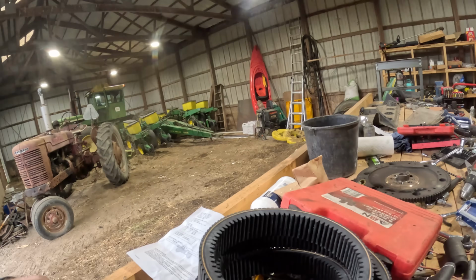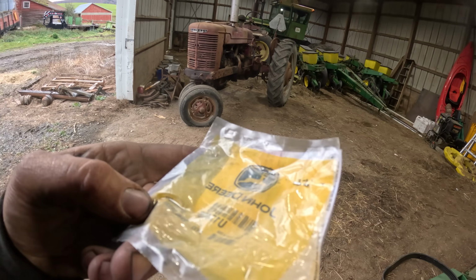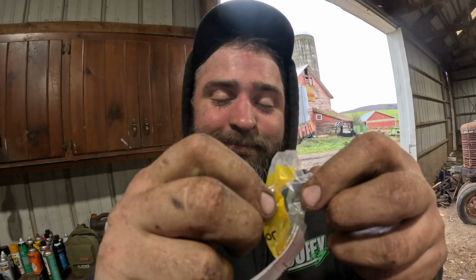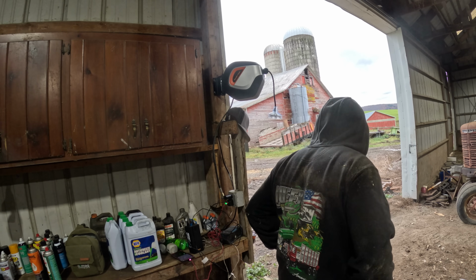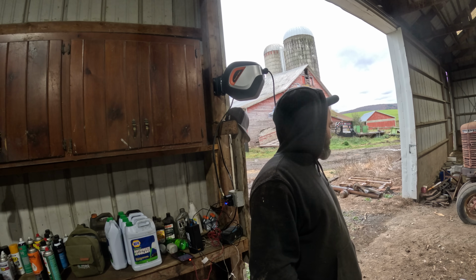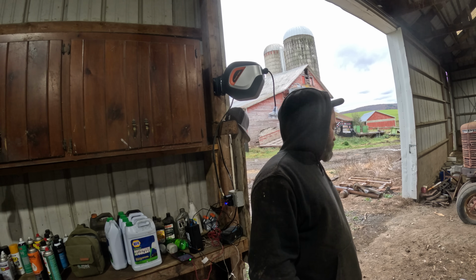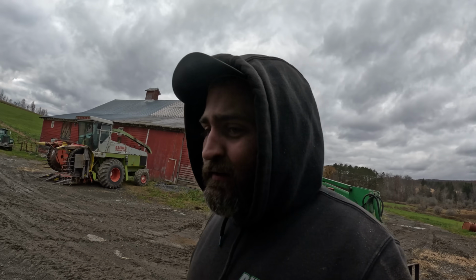Well, we got a snap ring and a belt, right? We had a snap ring, I guess. There's a hole in it. Alrighty. Nice. So that was nobody's fault other than the bag, I guess.